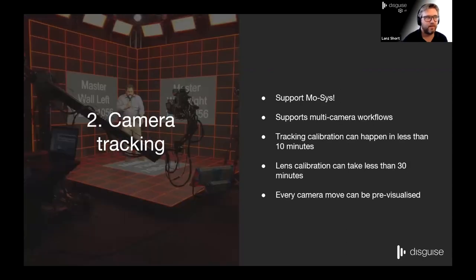The second stage we call camera tracking. Of course we're here talking today because we support Mo-Sys. We support multi-camera workflows. You don't have to be working with one. And the great thing about working with LEDs is that we can really speed up the tracking calibration and lens calibration, because we can feed different images in front of the camera. We can speed that up to about 10 minutes rather than about four hours. And because we're working in the Disguise 3D environment, every camera move can be pre-visualized as well.